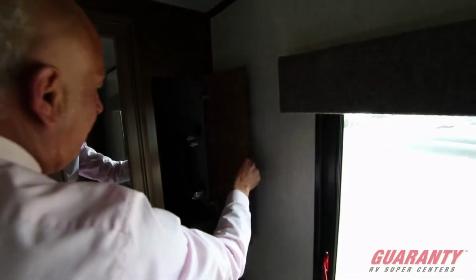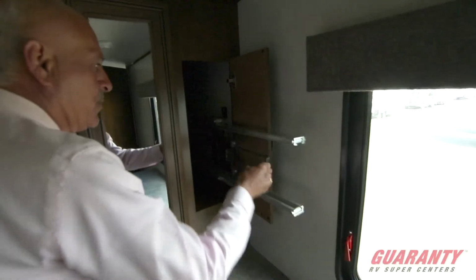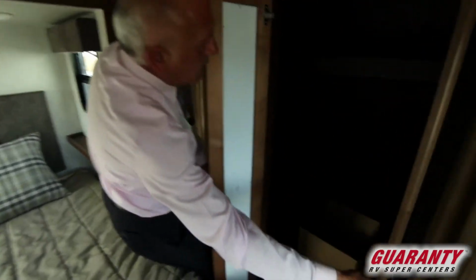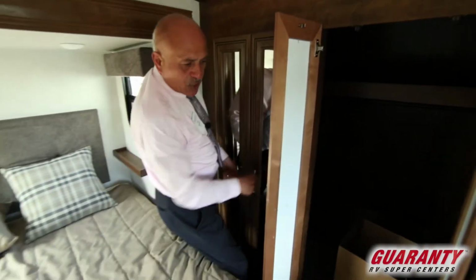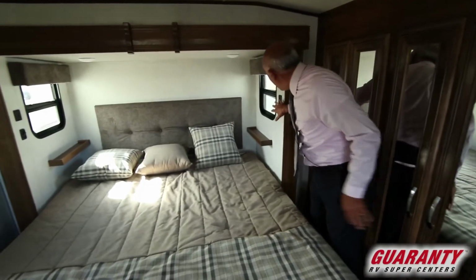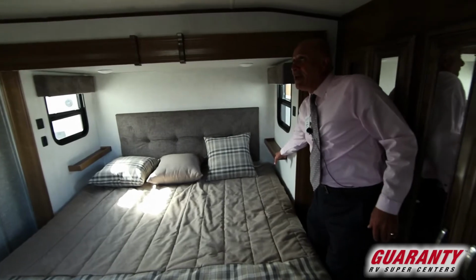A clever idea right here, if we can look here this way for the TV, and it slides out. This way you get the view, and if you want to put your TV away, you can just put this mechanism in, and then all is good. More storage in here. Look at that, an actual closet, and 2 more doors down here. So as you can see, USB ports also with some shelves, big deal right here. People love to have that.